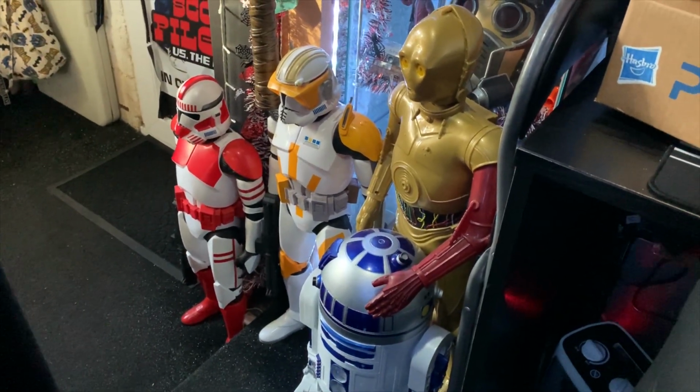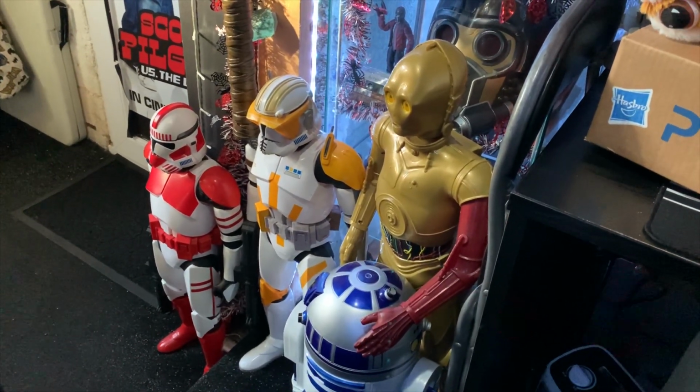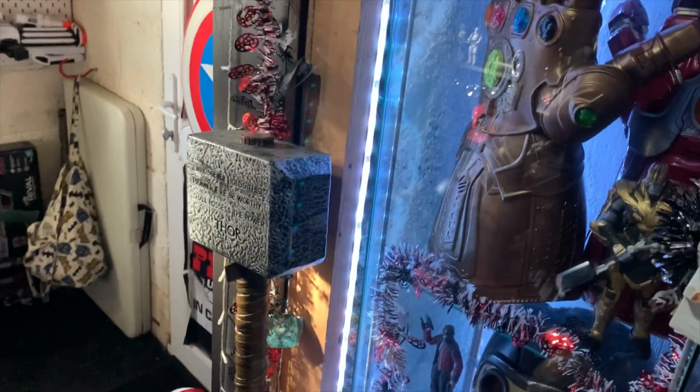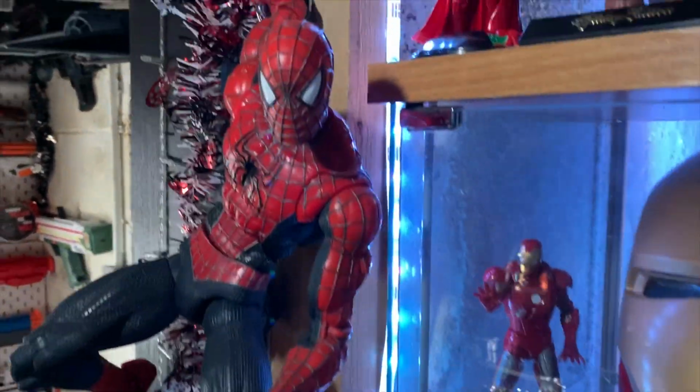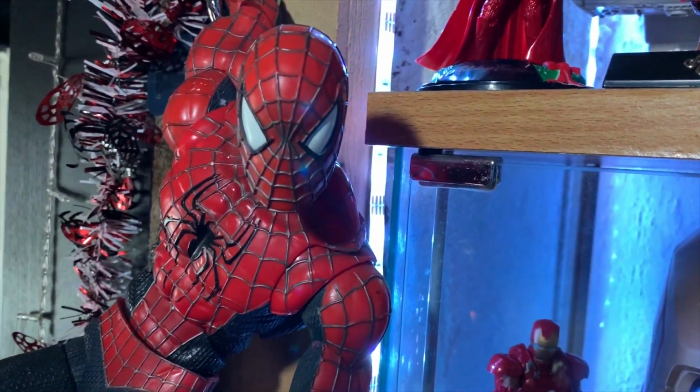On the stairs you can see some more 31-inch figures. These things are amazing, but they take up so much room. You can see there's a C-3PO, you probably didn't recognise him because of the red arm, Commander Cody and a Shock Trooper. And then we've got Thor's hammer, and a really cool, super articulated Spider-Man 2 figure.